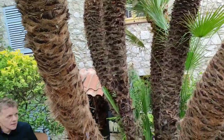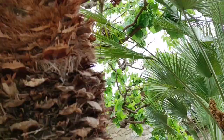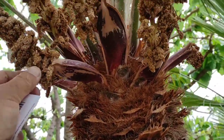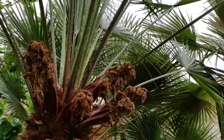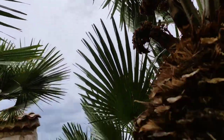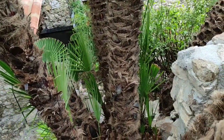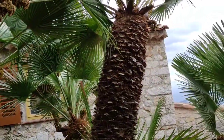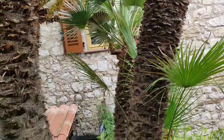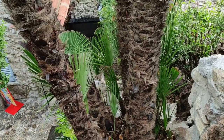The European dwarf palm, here a good sized specimen of over 2 meters. Male one, I would say. Lots of old flowers but no fruits. Male specimen. Beautiful. As I said, it is actually native to this area. The only palm that can grow that far north, basically at the same geographical latitude as southern Canada.